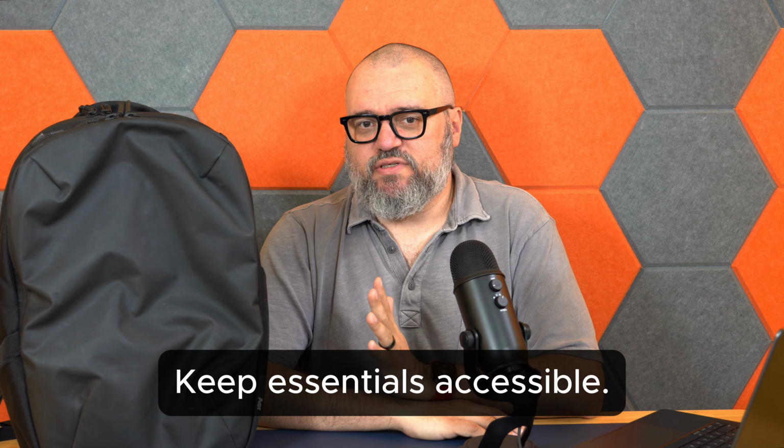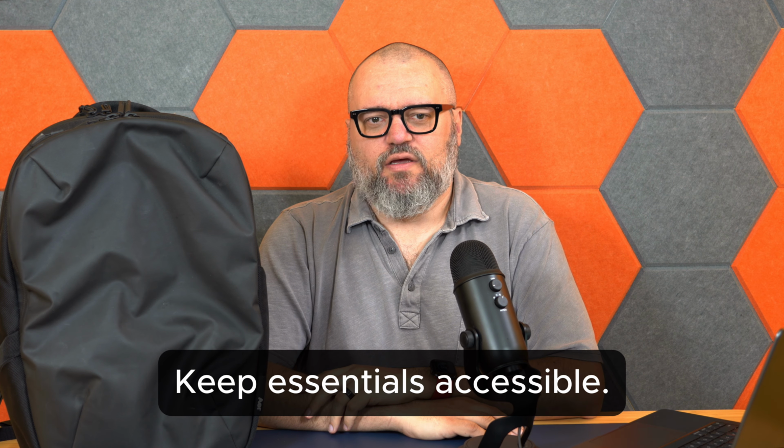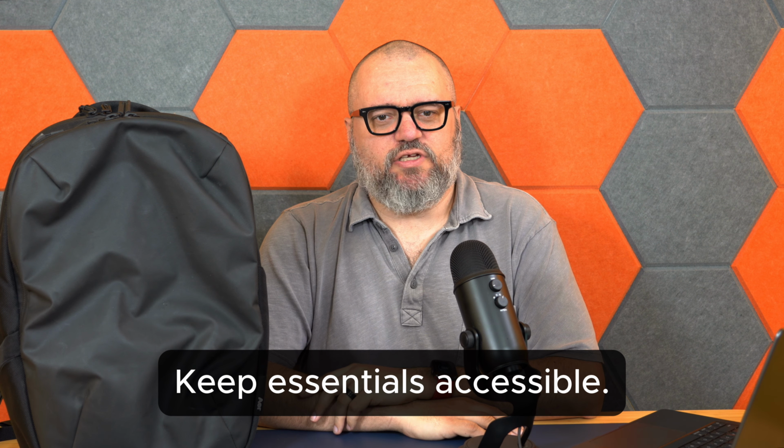Number 5, keep essentials accessible. When it comes to small pockets, I usually like to reserve my top pocket for quick access to essentials like sunscreen, headphones, lip balm, my phone, a small snack, maybe a small flashlight, and a pocket knife as well.